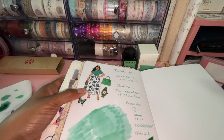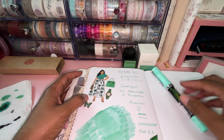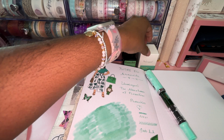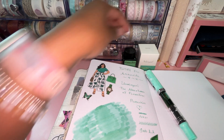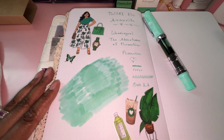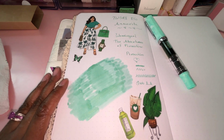So this was the unboxing of my TWSBI Echo in the Amazon Nights with a stub 1.1 nib. Also inked with Wearingeul's Pinocchio. So I'm happy. I love the outcome of it. It is beautiful. The ink matches the pen wonderfully.